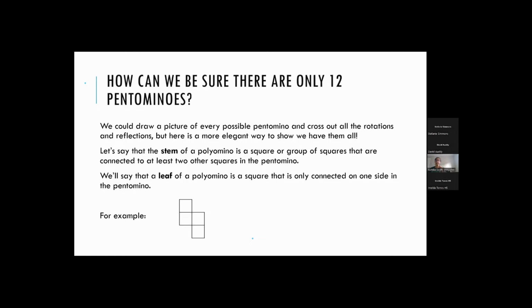So for example, in this tetromino, I am going to call this bit the stem because each of these squares touch at least 2 other squares. In this case, they each touch exactly 2 other squares. And I'm going to call these 2 squares the leaves because they touch exactly 1 other square. So again, anything that's a stem has to touch at least 2 other squares, and leaves touch exactly 1 other square. Are there any questions about what I'm calling stems and leaves? I'm going to have that definition on my next slide as well so that we have it with us as we keep going.